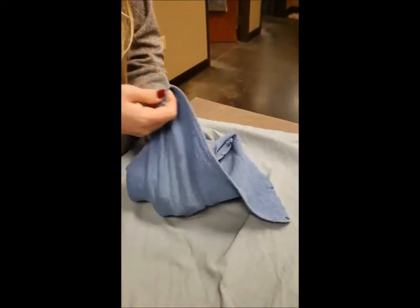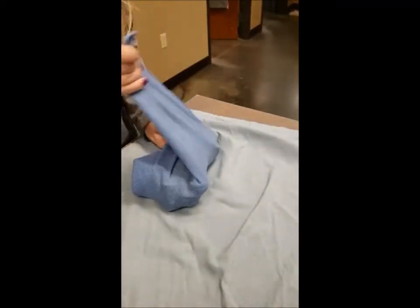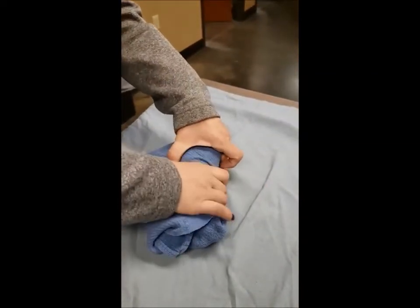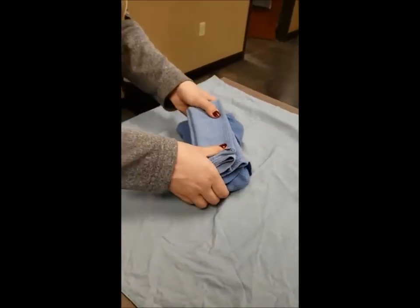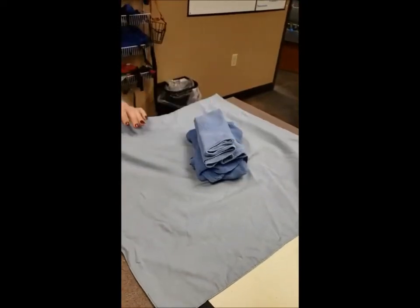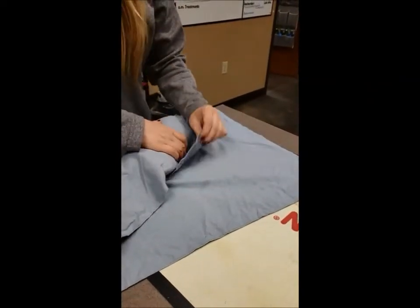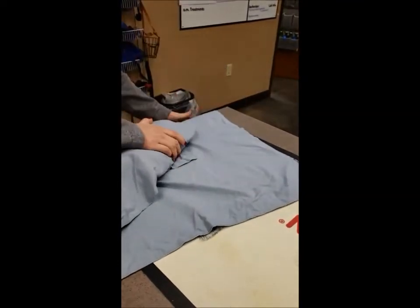It's important the way that you wrap this because the technician is going to open this in the surgery suite. So I want to make sure that all of this has tags on it so we can grab it. Place that on top. And then hold this over the top on a corner. You're going to tuck this in, and you want to make sure that you leave a tag so that the technician can open this in surgery.